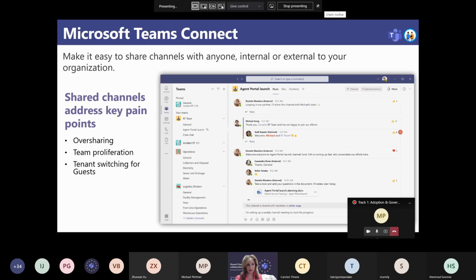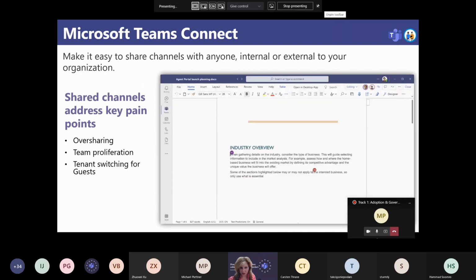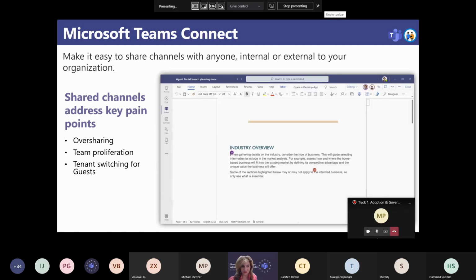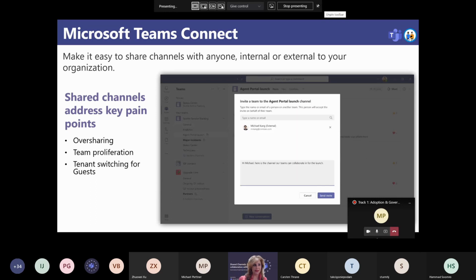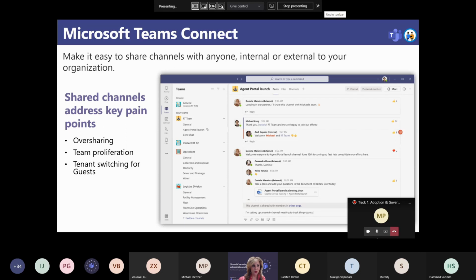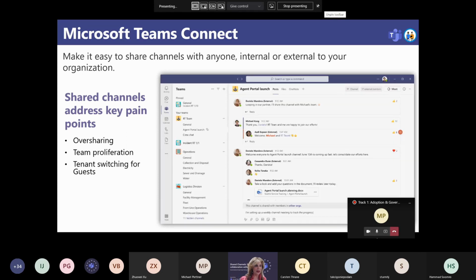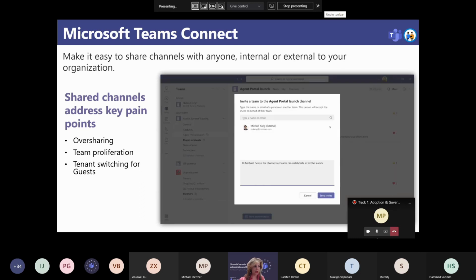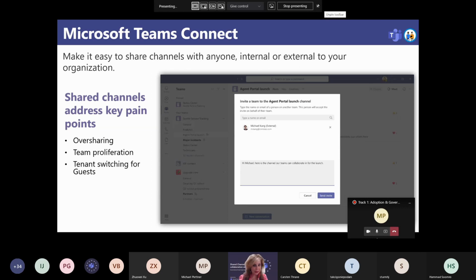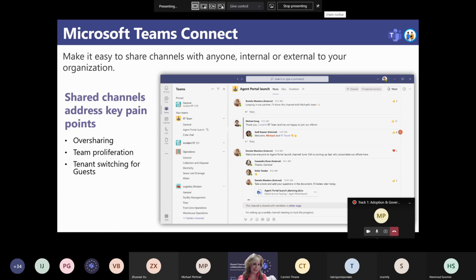Each shared channel can be used for a different topic. You can add any user, as I mentioned, across the organization to one or more shared channels. There's no limit on the number of shared channels members can have access to. Shared channels work just like any other channels in Teams. You can chat, you can meet, you can share files. However, right now, you are not able to add tabs, you are not able to add apps, and you're not able to tag.